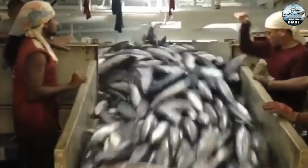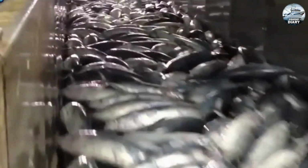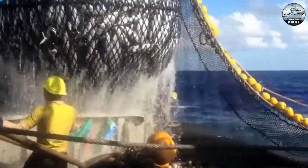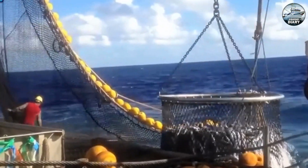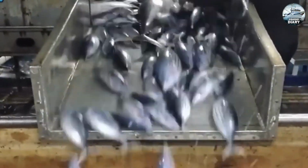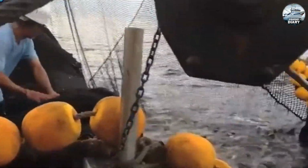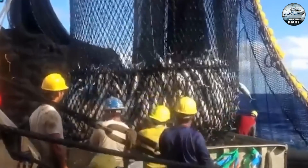So how can we catch tuna sustainably? There are a few things they can do. First, we need to reduce the demand for tuna. It means eating less tuna and choosing sustainable alternatives. Second, we need to improve the way that tuna is caught. It means using nets less destructive to marine life and fishing in areas that are not overfished. Seeing thousands of tons of tuna fish is a fantastic feat, but it is important to remember that this is a finite resource. We need to use it wisely so that future generations can enjoy tuna.